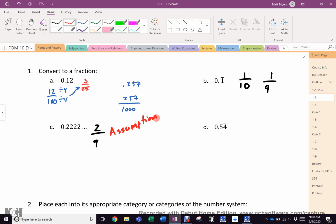What's weird? Just the 4 repeats. So it's 5, 4, 4, 4, 4, 4, 4, 4. So is it 54 over 99? It is not. Why?